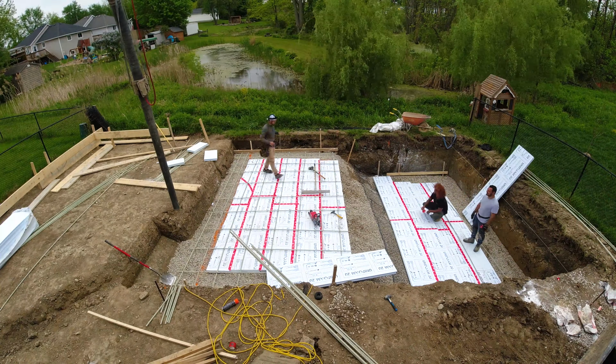End of day update, pool is ready. We got the rebar, the forms, the insulation for under the concrete so we can insulate the pool water. We got the concrete guy over there staring at me, the pump truck driver over there staring at me, and we got the pump all the way up in the air.